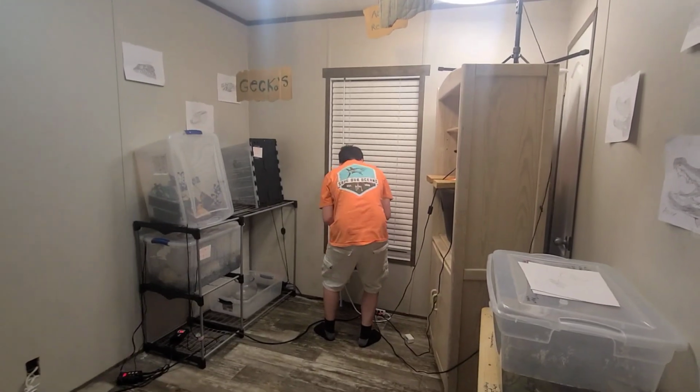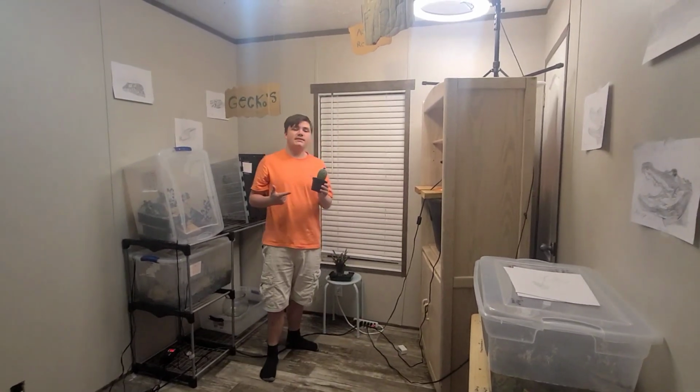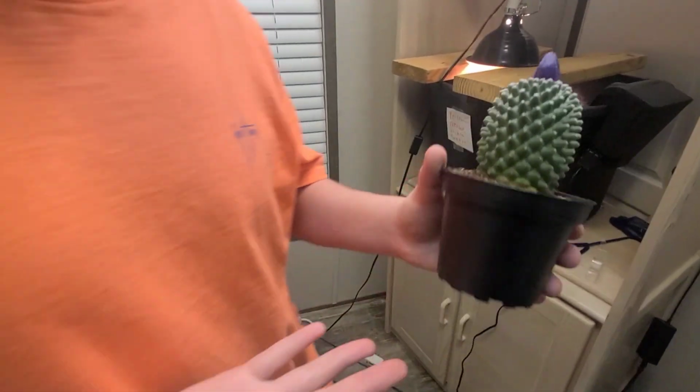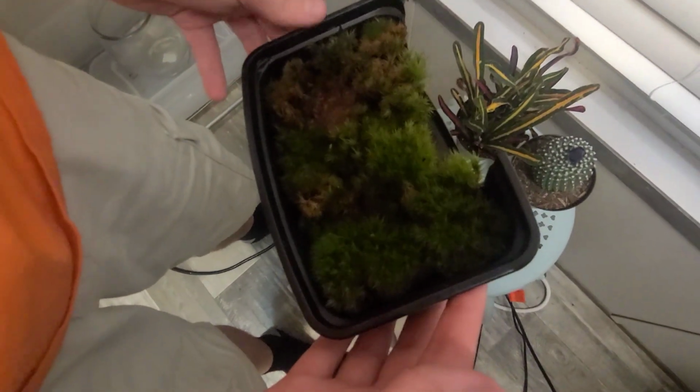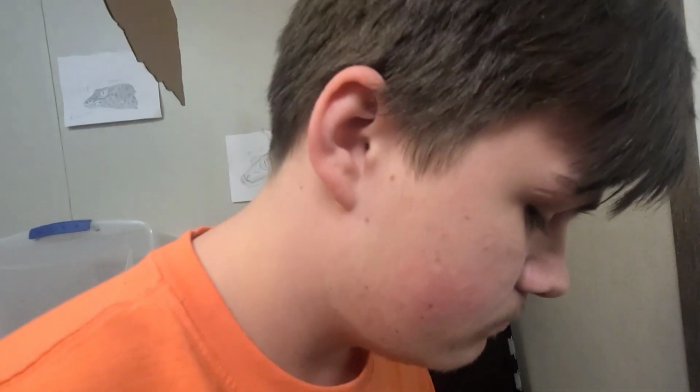Oh, I'm a billionaire. I bet you didn't see this cactus that I got. Look at it. I got it from the store. It totally wasn't $4. It's eBay. It was on sale. Whatever. Or this moss that I totally didn't steal from my neighbor's yard. They were asking me about that the other day. A little sus, ain't I?